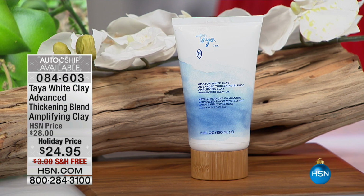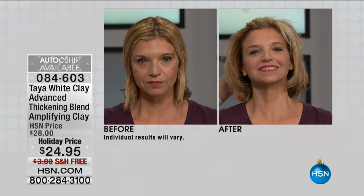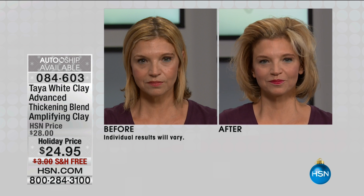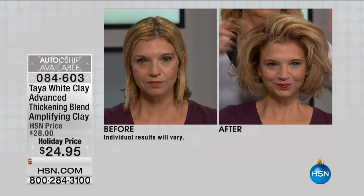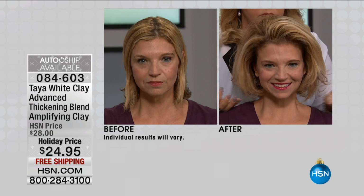Well, of course, if you're there at home with fine, thin, lifeless hair that just doesn't have that thickness that you want, this is our thickening line. So if you want thicker hair, absolutely pick up this line. Of course, it contains the Amazon white clay, which is the number one thickening product by Taya. So what that thickening clay is going to do is instantly adhere itself to the cuticle of the hair, causing you to have instant thickness. We're actually widening the diameter of the hair with this product.